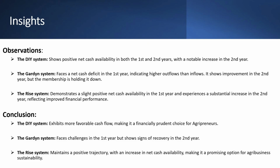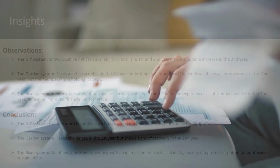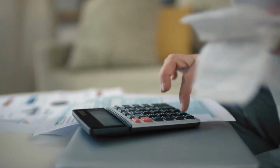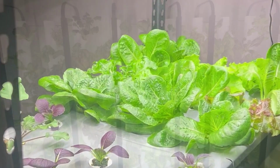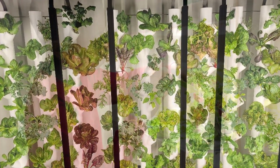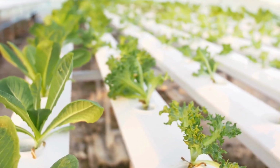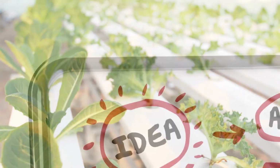Consider the unit cost breakdown not just as a set of numbers, but as a tool for strategic empowerment. Your success as an agripreneur hinges on financial acumen, and this breakdown is your guide to making sound financial decisions for a thriving hydroponic business. Whether you're opting for the DIY approach, the sleek garden system, or the stylish Rise garden, operating and equipment loans are your financial allies, supporting your day-to-day operations.